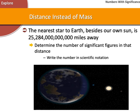Even though you can see that there are 9 zeros, those are called trailing zeros, there are only 5 significant figures in this number. We cannot, again, be certain about the trailing zeros, and therefore they will not be written when we convert this to scientific notation. Scientific notation would be written as 2.5284 times 10 to the 13th miles. That means that we only have 5 significant figures.